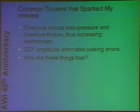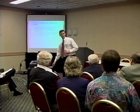If you look very carefully, most of the texts gloss over the math. One reason is that not everybody's really interested in it. One little clarification: you say increasing, are you saying improving isochronism or not improving? Improving it. Improving it, okay. Yes, increasing isochronism. So I was really interested in why those things are true. How do those things come about? And that's when it all started.